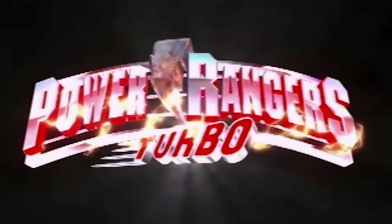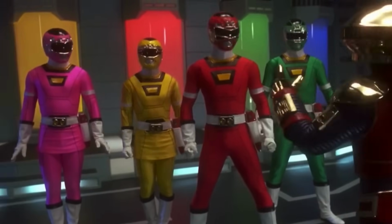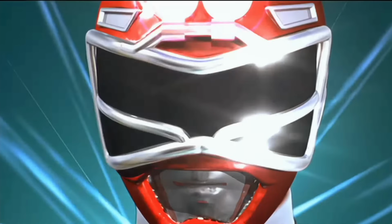But let's not forget when they ditched these Zeo suits for Turbo suits. These turbocharged designs look like racing jackets, and they would have car-themed helmets that look like a front windshield with headlights and all. And even if that was cool looking in the morphing sequence, at the end when we go choo choo choo, it was mid.